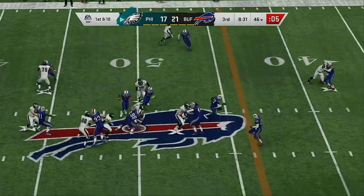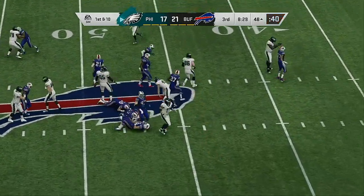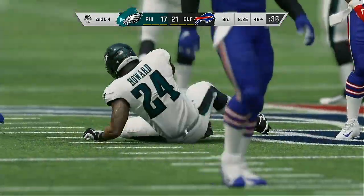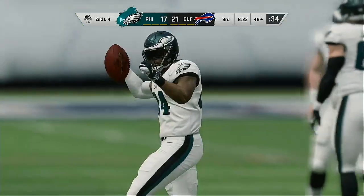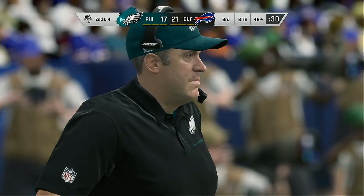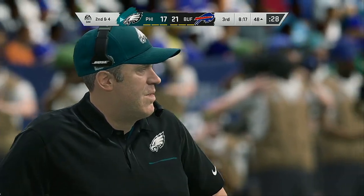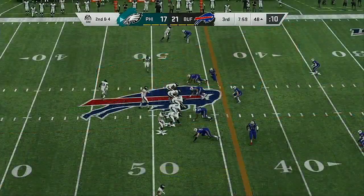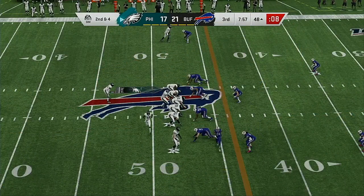On first, they go right back to Howard. And he'll take it across midfield and into Buffalo territory. He'll get a nice chunk there on the first down run, and it's second and four. Let's talk a little football 101 here, because one of the keys to advancing the ball downfield is success on first down. Huge difference, as we know, between second and four and second and eight and nine.